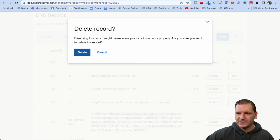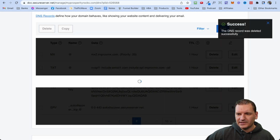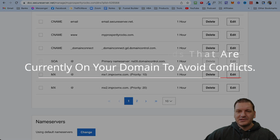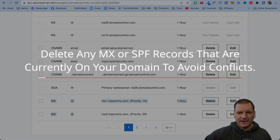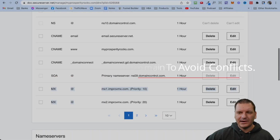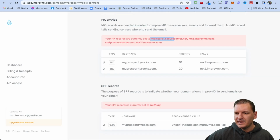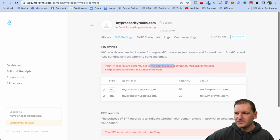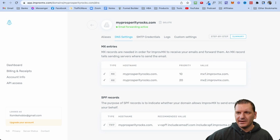So I'm going to delete those. So I'm going to delete anything that I don't need. So I'm just going to delete everything here. All right. So I just went through and deleted all the conflicting things. I deleted all the other MX records, but I'm just going to leave everything alone. The only really thing that you need to worry about is the MX records. This is what controls your email. So just want to throw that little quick tip out there. And then once you are good to go, it might take a few minutes, but you'll just click check again and then boom, email forwarding is active.